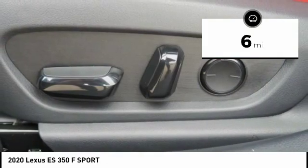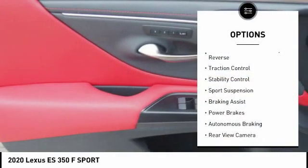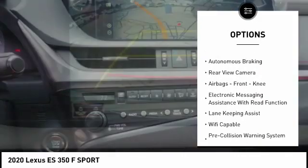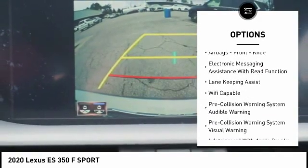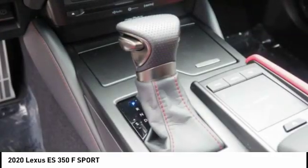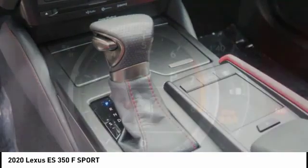Here are some of this vehicle's great options. Power windows with safety reverse, traction control, stability control, sports suspension, braking assist, power brakes, autonomous braking, rear view camera, airbags, front knee, electronic messaging assistance with read function.